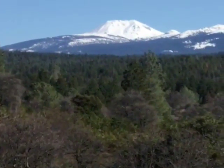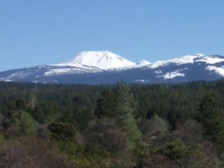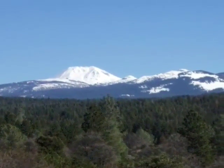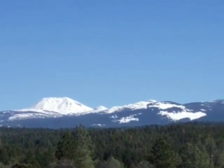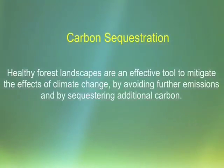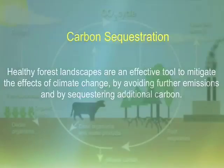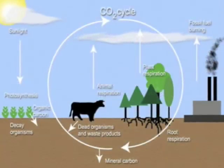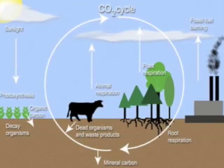Our forests take in carbon dioxide and release oxygen, so a vibrant forest landscape also improves our air quality over time. Healthy forest landscapes are an effective tool to mitigate the effects of climate change by avoiding further emissions and by sequestering additional carbon. There are three general means by which healthy forest management practices can reduce greenhouse gases.